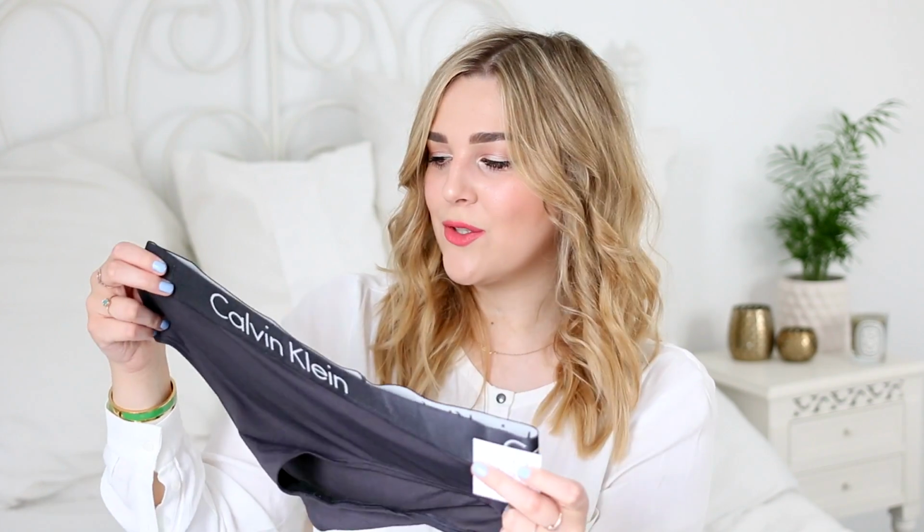I feel like these are a little bit shorter shorts as well. They're not quite as big. So those are the other pairs that I got as well.